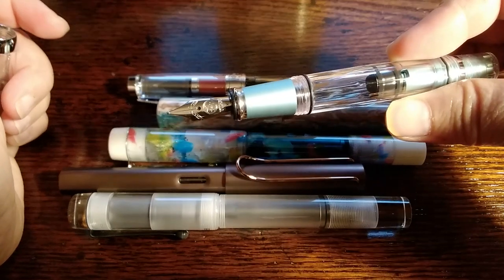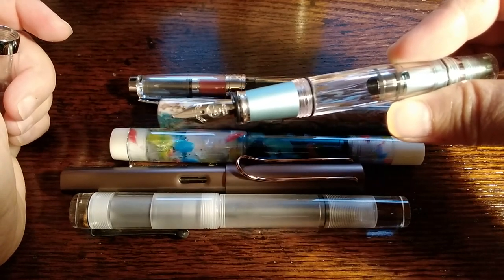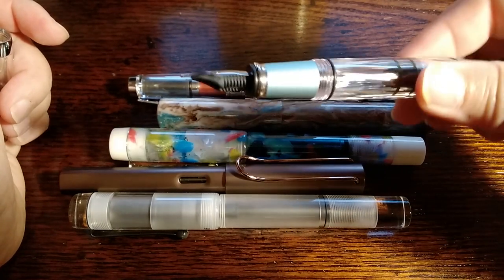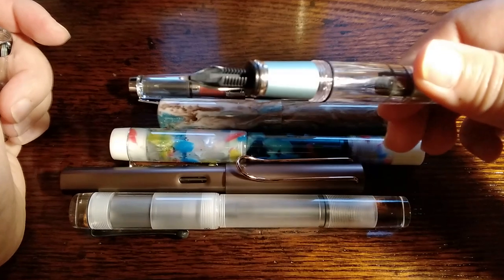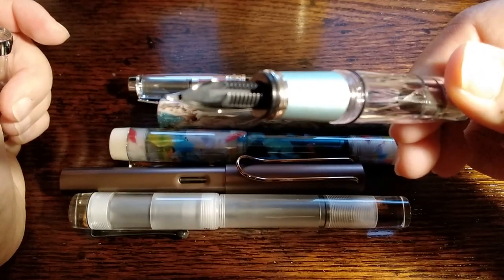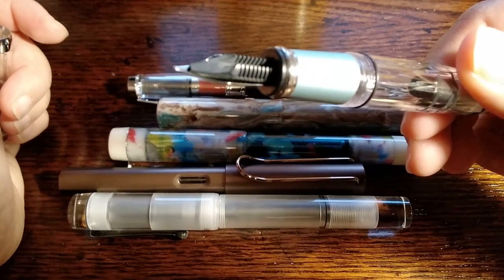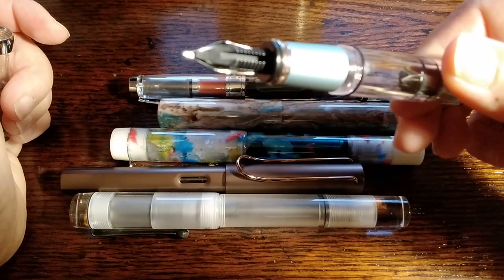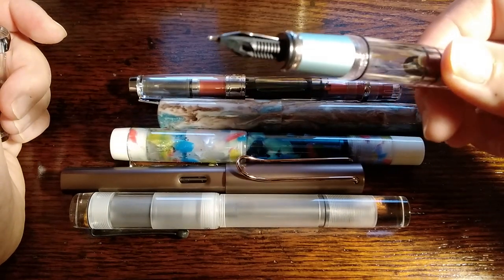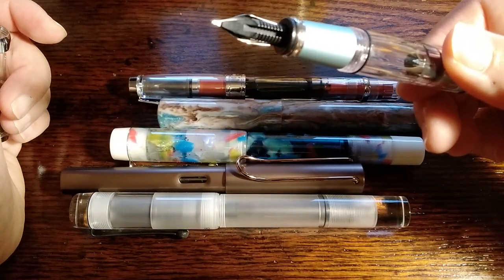I know that a friend of mine who is a fountain pen enthusiast as well said that years ago TWSBI would fall apart within a very short time of using it, but now there is consensus that they are very well built, and they're relatively affordable, and they're very, very easy to use and very easy to clean.